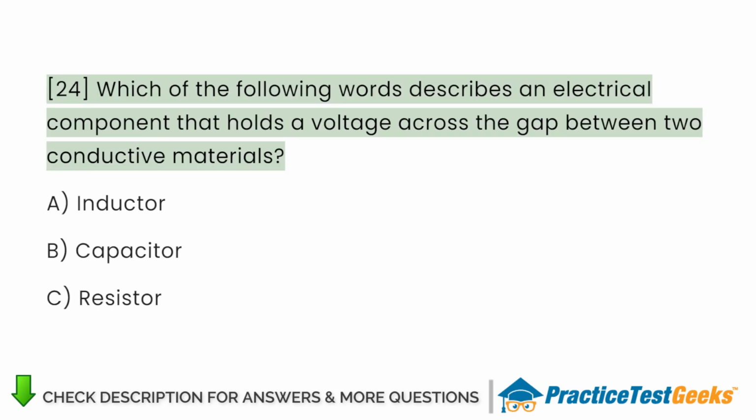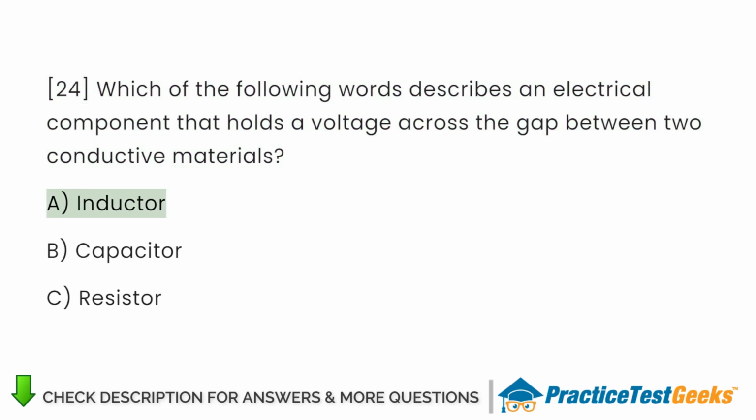Which of the following words describes an electrical component that holds a voltage across the gap between two conductive materials? A. Inductor. B. Capacitor. C. Resistor.